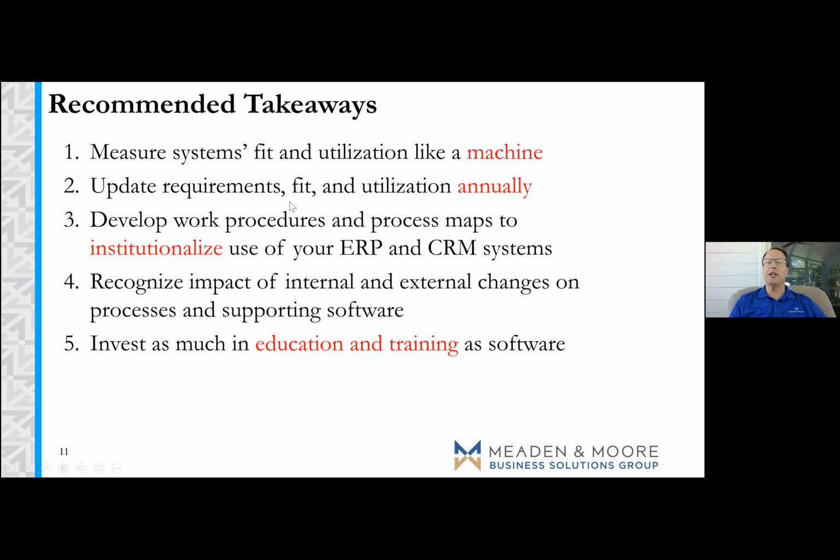Update those needs because they change due to business changes and customer demands annually, and monitor your utilization, just like you monitor the adherence to your quality system procedures, just like you audit your financial statements. Audit the use of your enterprise software, and use your work procedures and process maps to help institutionalize the use of your systems, whether it's ERP, CRM, accounting, scheduling, whatever those are.